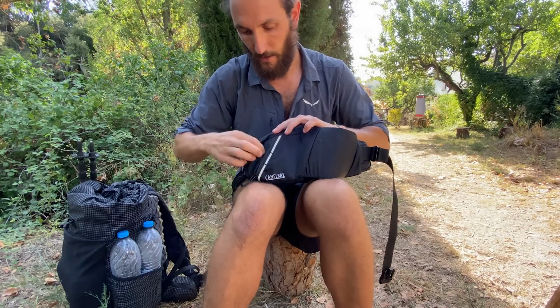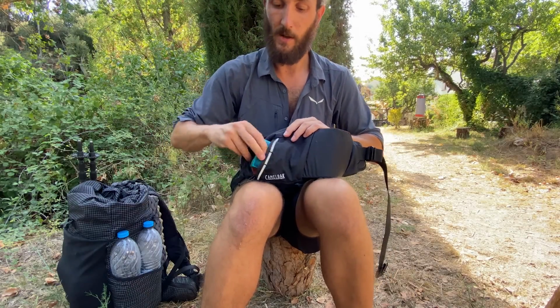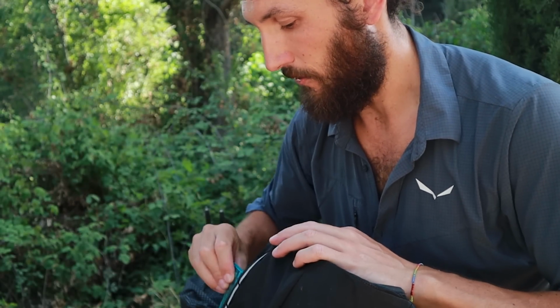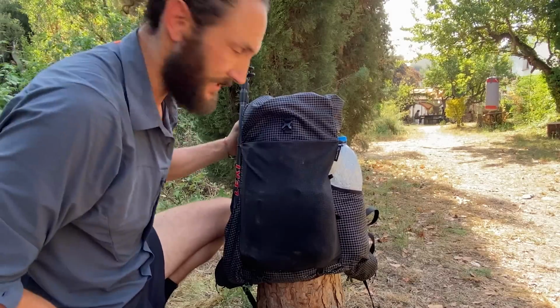And then in the front, I've got just my wallet. It's got some cash and my cards and ID and all that basic stuff. Alright, let's get to the actual backpack.